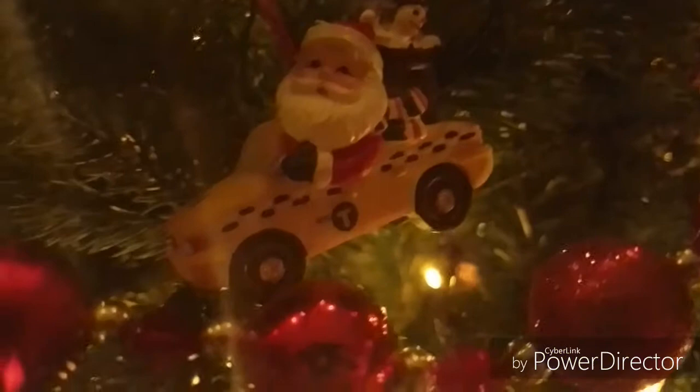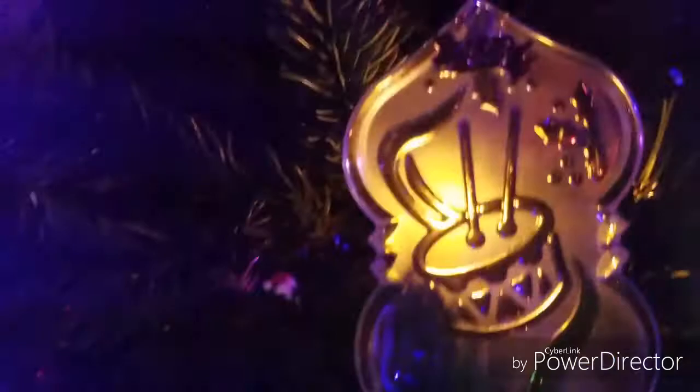I think I got this in like 2011 from a gift shop on Madison Ave. This is the second of many Waterford crystals we have. It's a drum set from 2004. I think this is when I was 4 years old. I got this with a guy drawing a tree on it.